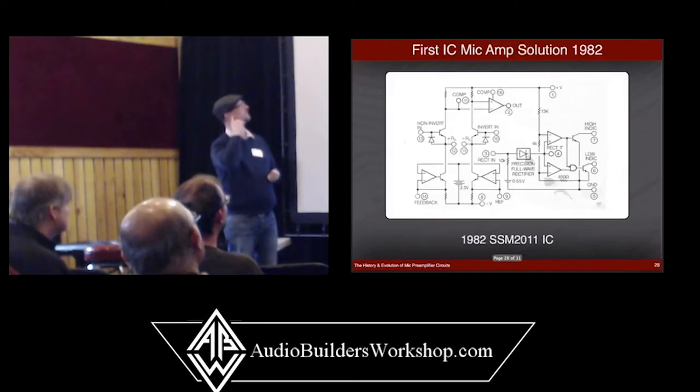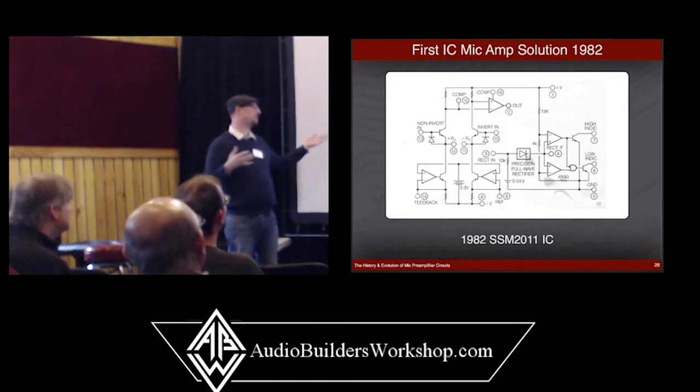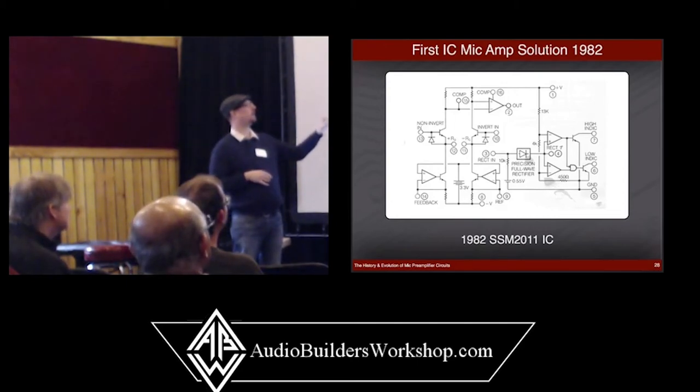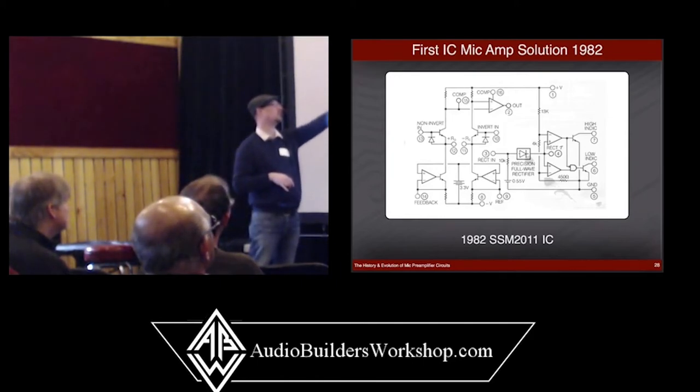So let's look at the next slide. Okay, so the first IC mic pre was this SSM2011. This is not the actual schematic. This is a sort of reference schematic, but it's basically the same idea. You have an input pair, you have an output, and you have two amplifiers that are now controlling this current for the feedback loop.